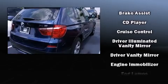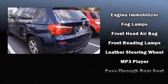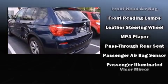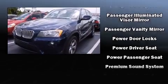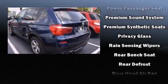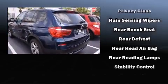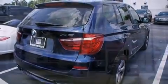BMW ensures the safety and security of its passengers with equipment such as dual front impact airbags with occupant sensing airbag, head curtain airbags, traction control, brake assist, anti-whiplash front head restraint, a panic alarm, and four-wheel disc brakes with ABS. Sophisticated all-wheel drive technology maintains a firm grip on the road.